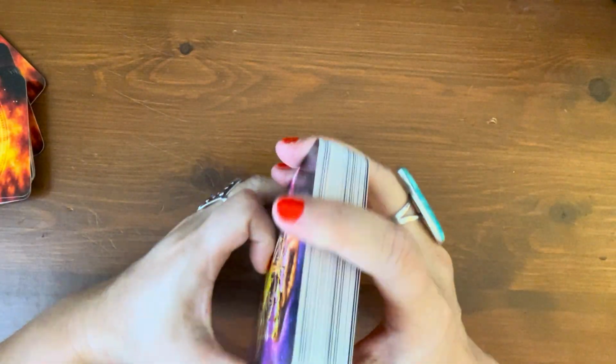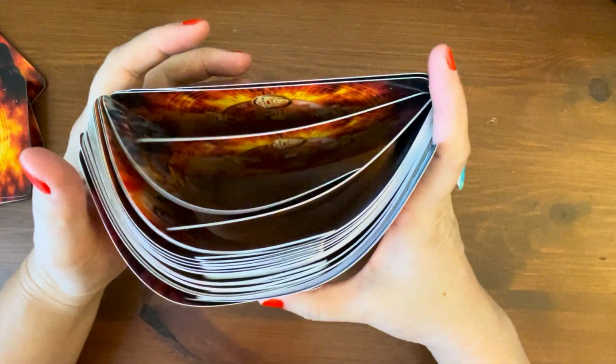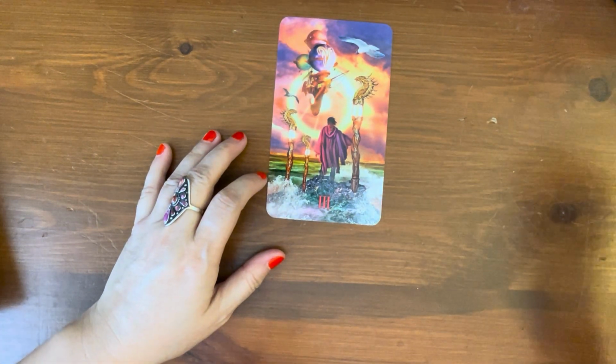Can't bridge because it's so long. Let me try one more time. There you go. So definitely can riffle shuffle. Overhand shuffle is fine as well. It does glide. Let's pull a card for the collective. Okay, that card came flying out. Obviously, when I said let's pull a card for the collective, your ship has come in. Let's see. Zoom in.